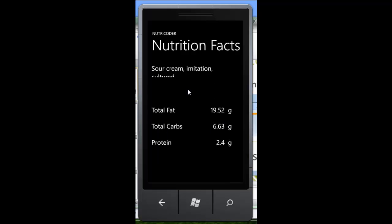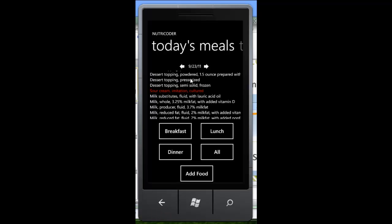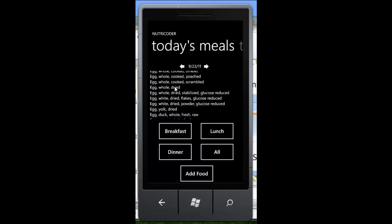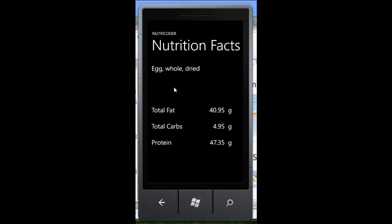Say you had some sour cream, which had 9.5 grams of fat, and you had one whole dry egg, which is 41 grams of fat. It would tell you that you've had 60 grams of fat, and it would tell you what you're actually recommended to get. And then it might give you some recommendations.